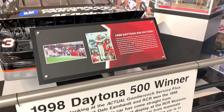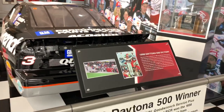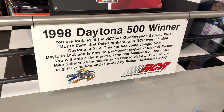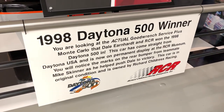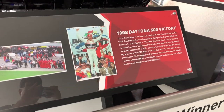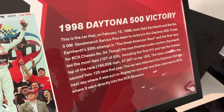If you're lazy and don't want to read this sign, this is the actual car that Dale Earnhardt won the Daytona 500 in 1998. He raced the Daytona 500 19 times and finally won it on his 20th race. This sign says it came straight from the track to permanently be on display right over here.